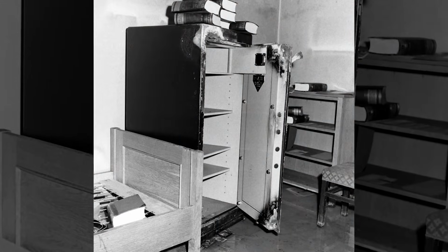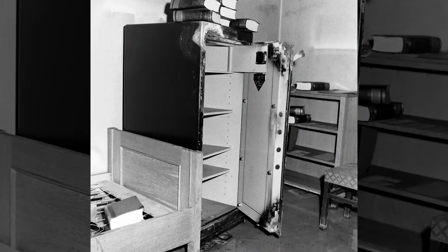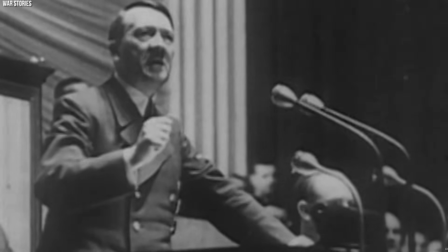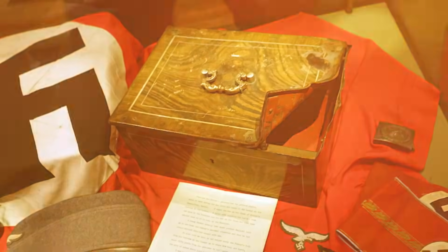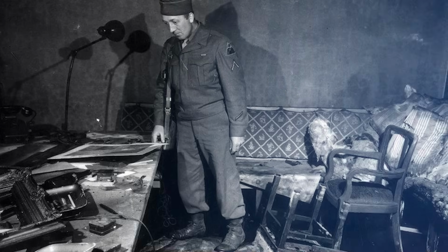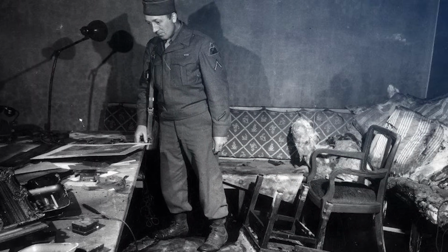These escapist novels, with their simplified morality and heroic narratives, seemed to provide Hitler with psychological refuge as his actual world disintegrated. Soviet investigators also discovered a locked metal box beneath Hitler's bed containing items of a more personal nature.